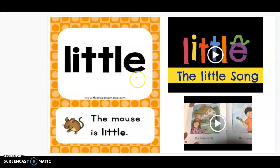Next word, little. L-I-T-T-L-E. Little. Can you find that sight word we've talked about in there? Use your chunky monkey strategy. That's right, there's it. It is inside the word little. Little. Let's read the sentence. The mouse is little. Now you try.